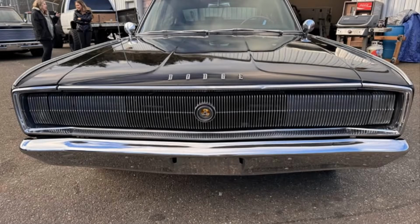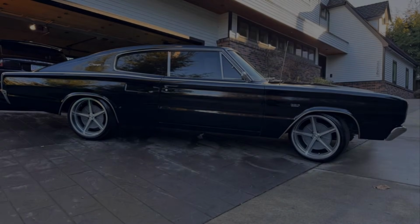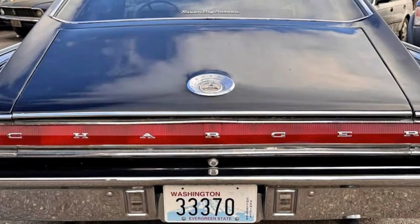A hidden Bluetooth sound system has also been installed, offering modern audio convenience without compromising the classic look of the interior. These upgrades are subtle and reversible, enhancing usability while respecting the car's original character. Overall, this Charger represents a compelling blend of originality, performance, and thoughtful modernization.